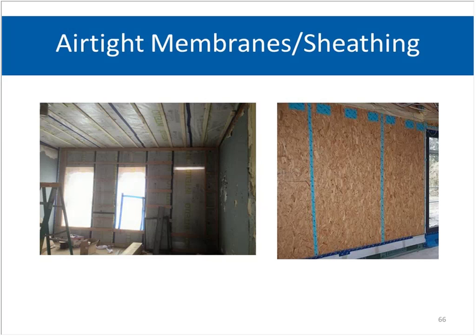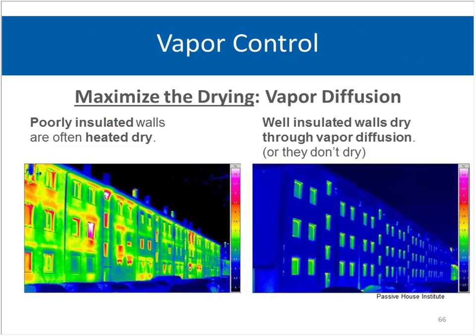But membranes really are specifically designed for the task at hand, as shown on the left, and are incredibly airtight and really are the most effective way to deliver what we need with that. So with airtightness addressed to a certain extent, we want to address vapor control as the second part of this.